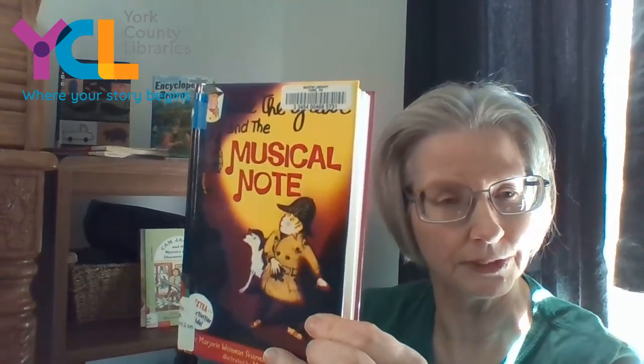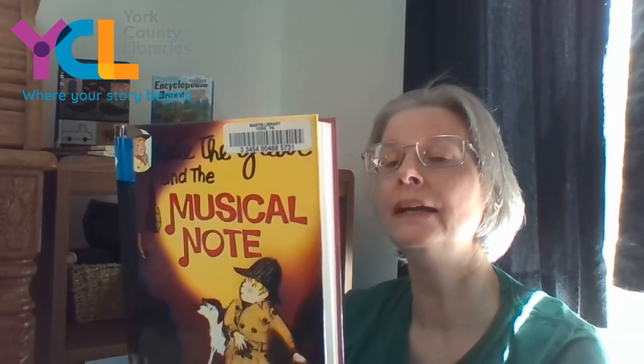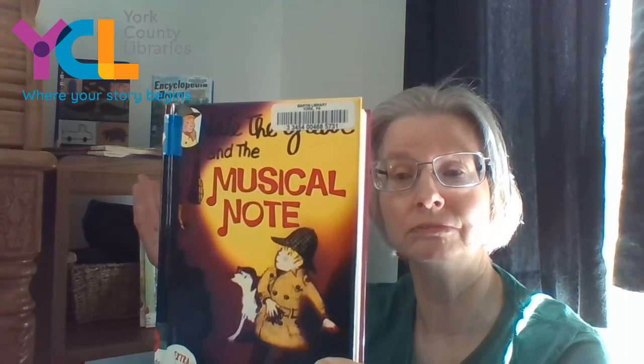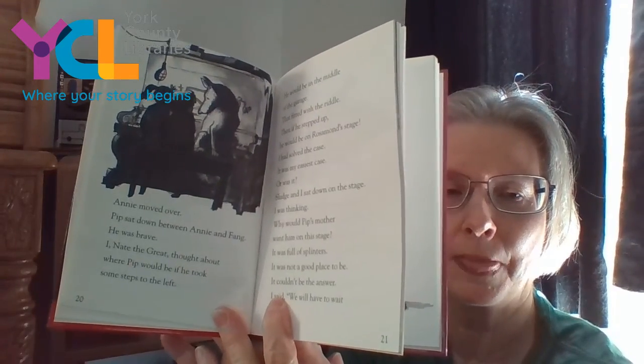So already it's kind of confusing. It started out as a note, it ended up as a riddle. We have Nate, we have Pip, we have his mother wanting him to do something at 4 o'clock, and they can't figure out what it is. They have no idea. Now, the clues in here are pretty logical, and you might be able to figure it out for yourself. It looks like it might be a fairly thick book, but it's for beginning readers, first graders usually. Second grade can handle it really well too.